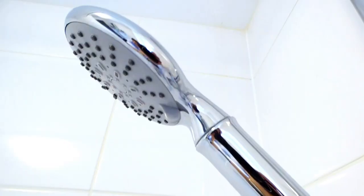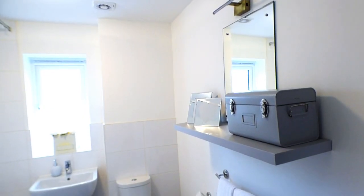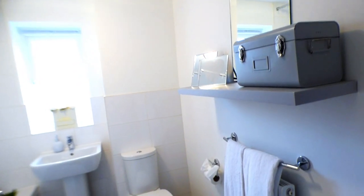End result of my bathroom, guys. I hope your bathrooms are looking ship shape and shiny too after doing day 27 of 30 Days of Cleaning with Hayley.